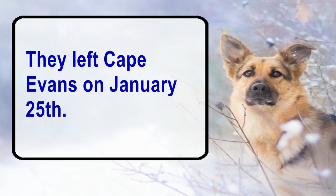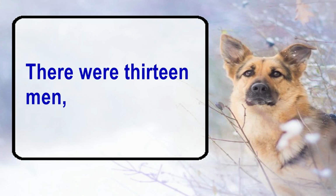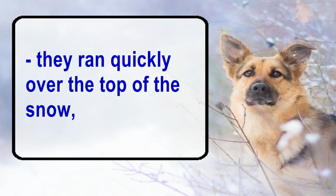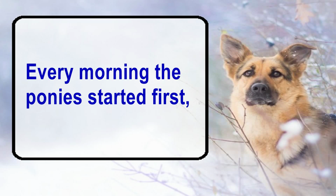Oates went with Scott to make the first British depot. They left Cape Evans on January 25th. There were 13 men, 8 ponies, and 26 dogs. The dogs were faster than the ponies. They ran quickly over the top of the snow, but the ponies' feet went through it.